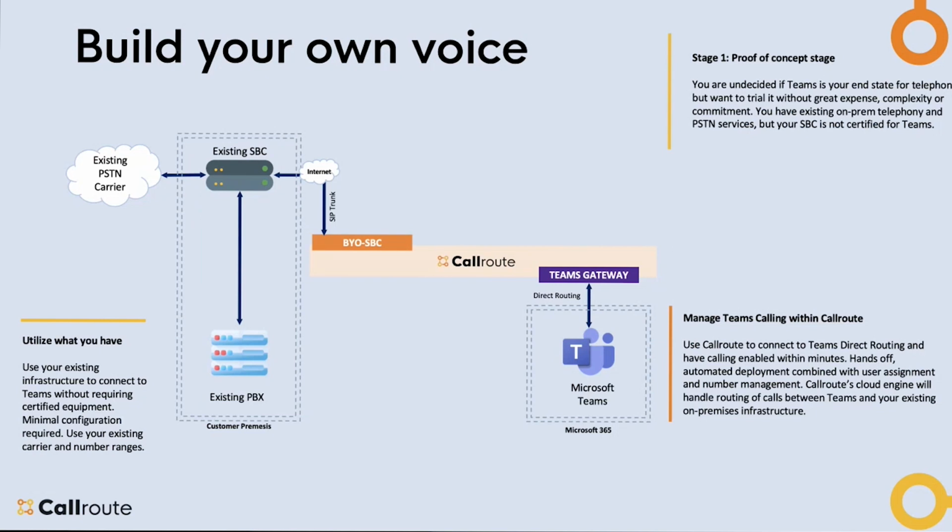And if you decided that Teams wasn't the platform, you could simply just remove it without any impact to your enterprise. If you decided that it was going to play an important part in your future, you can start to move users across without changing anything.